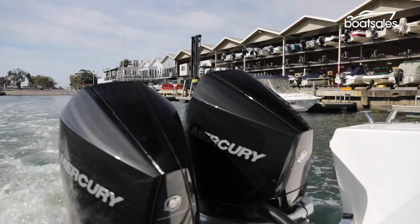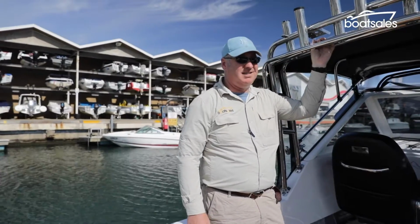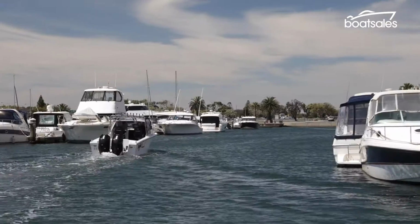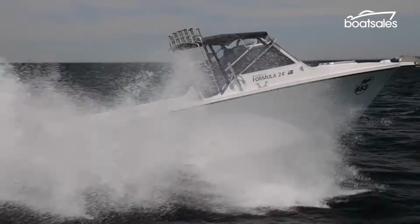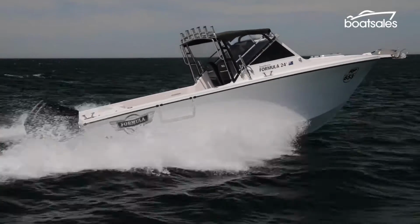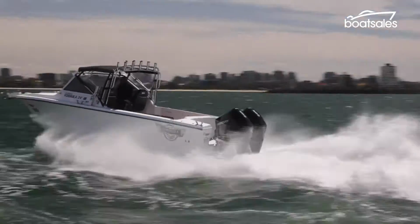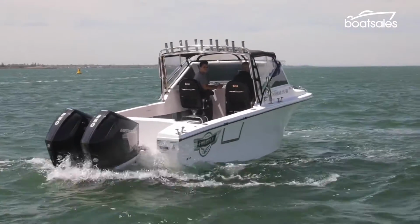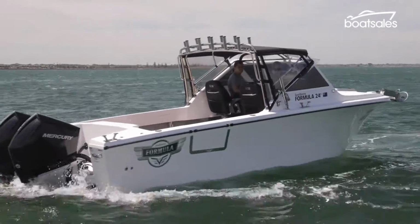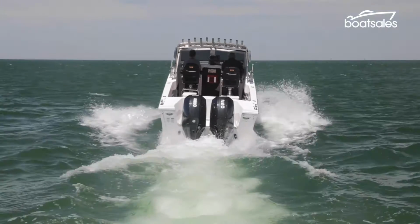At more sedate cruising speeds, the 380 litre underfloor fuel tank provides more than 220 nautical miles of range. This is a boat made for long-haul fishing trips, chasing tuna, mackerel or billfish. It's a big, stable and comfortable platform that will perform well in any conditions, even if it's the type of weather that calls an early end to the day's fishing. If these sorts of trips are what you're chasing, this boat should be high on your shortlist.